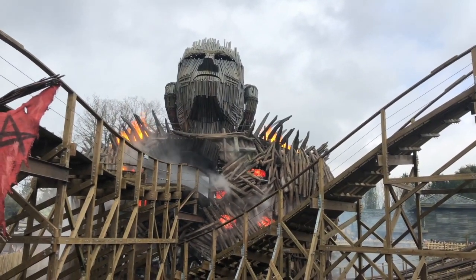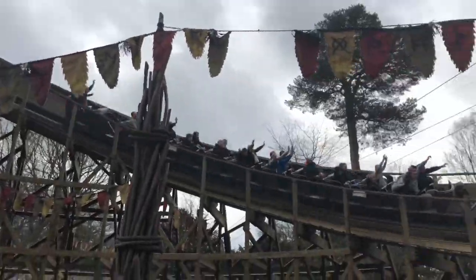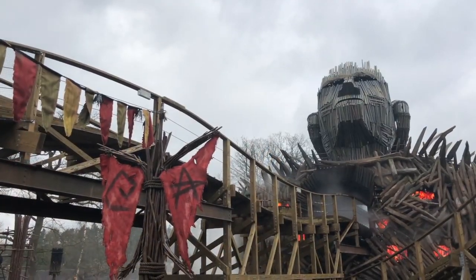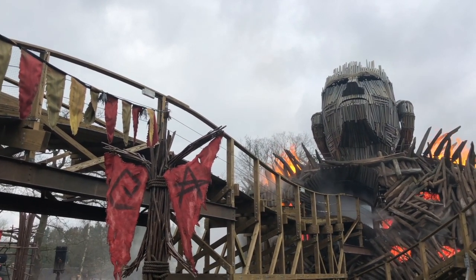It is a fantastic, fast-paced and really well-themed ride, and it was an amazing addition to Alton Towers, and it's a ride that can be enjoyed by everybody from the ride enthusiasts to the younger members of the family. And that's going to bring us up to date with the secret weapons of Alton Towers.